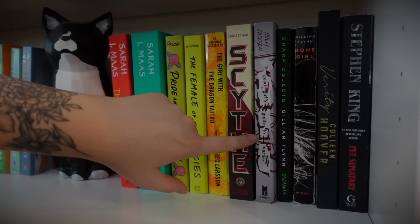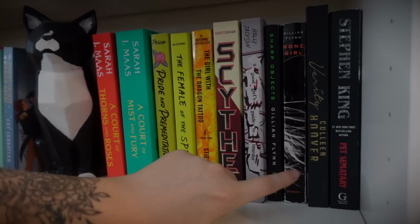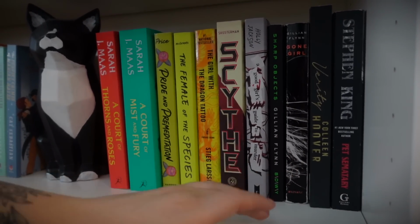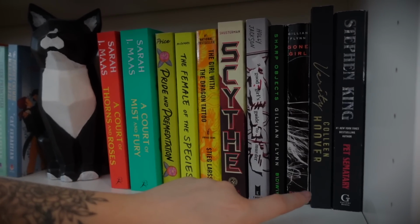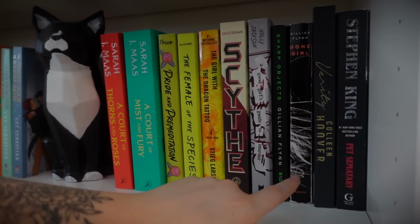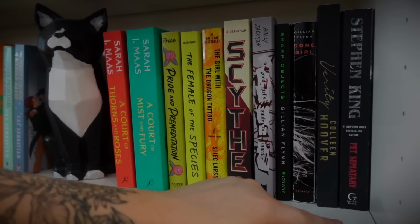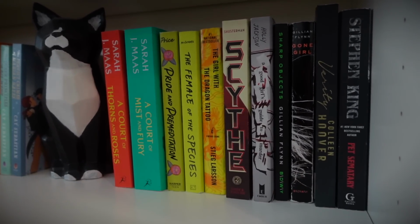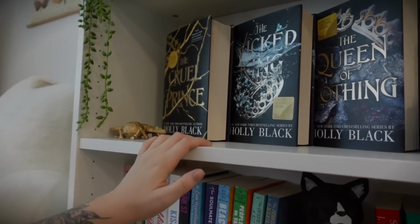A Good Girl's Guide to Murder. My Gillian Flynn books. I have Sharp Objects and Gone Girl, my favorite thriller writer. Verity by Colleen Hoover, I think is Colleen Hoover's best book and probably the only one worth reading. And then Pet Sematary by Stephen King. And then moving up to the next shelf.